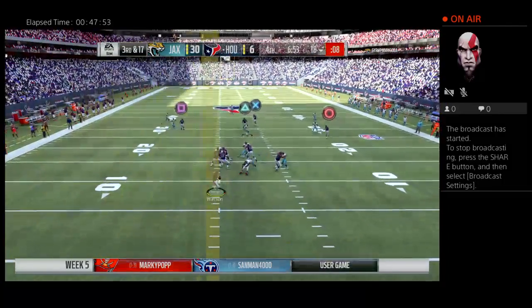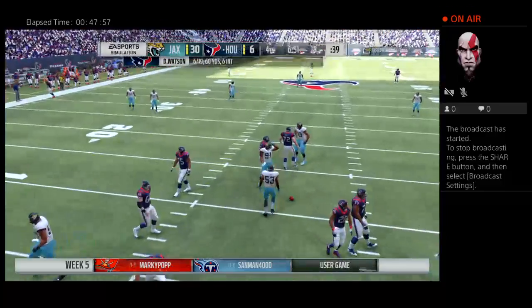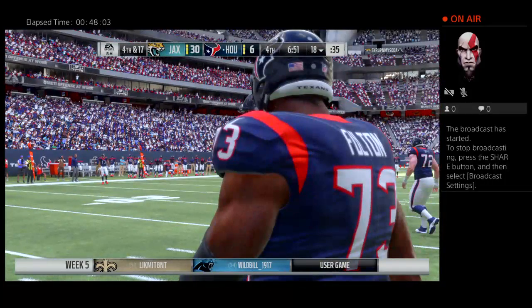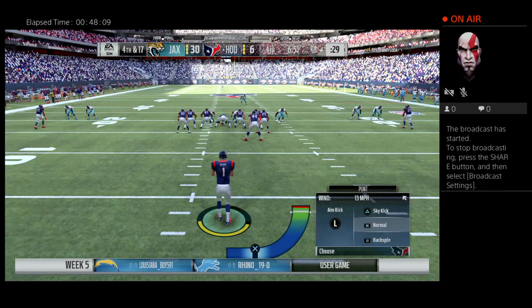A shotgun snap for Watson. And he takes a shot on the release as this will be incomplete. Tell you what, partner, after he ices down, he's going to need a nice long soak in a hot tub after this one. He's been under duress the entire game. And once again, hit as he throws. Fortunate that one wound up incomplete.